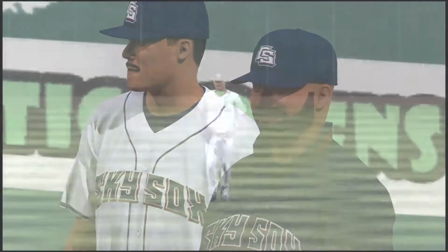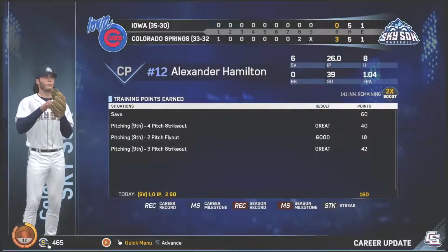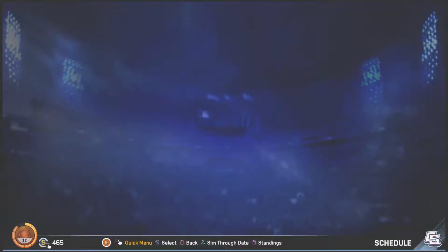And Alexander Hamilton comes away with a save here for the Sky Sox as he picks up 160 points with that 2-time multiplier. We'll take that every time. It's his 6th save of the season, and he's just continuing to strike out players as we go. 2 more strikeouts for him there. But the manager wants to sit down and talk to us now.